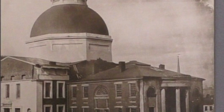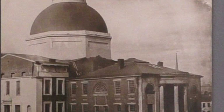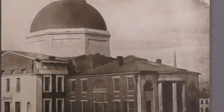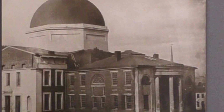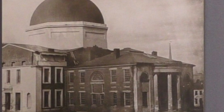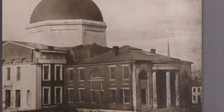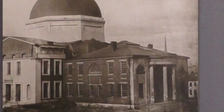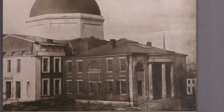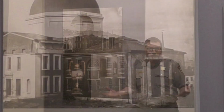As you can see in the photograph, the first dome on the building was a Greek Revival dome made of wood and covered with a cladding of copper on the outside. What you can't see in the photograph, it's been cropped out on the right side, would be the west wing of the building. It would have been here at that time as well. So as you can see, not a very attractive structure for St. Louis, which is calling itself this world-class city.